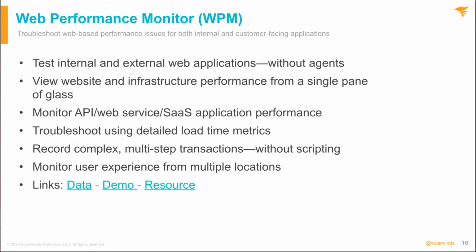Web Performance Monitor, testing internal and external web applications, which is great. Hey, how do I ensure that those websites are up and running? How do I ensure that the people that need to use those websites are able to go and see those? Those are the kinds of things the Web Performance Monitor is going to be able to do. Also, what about when things are slow? That's also some of the calls that you probably get. Hey, this is too slow, I'm spending too much time on this. Well, before you get that call, the product is going to be able to see that and alert on that.